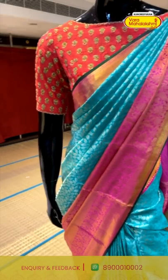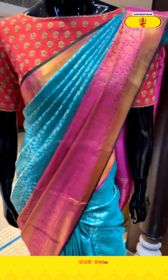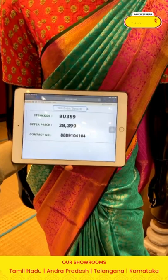And we have a contrasting blouse. To place an order, just take a screenshot with the item code, that is BU359. Weaver's price is 28,399. You need to send the screenshot to 888-910-4104.